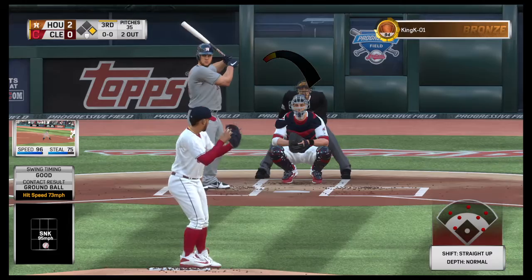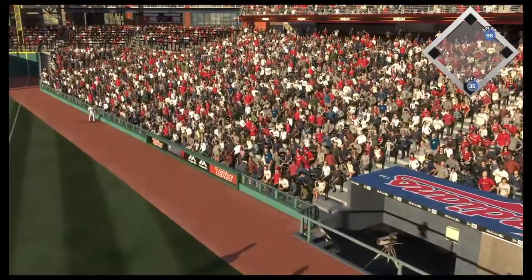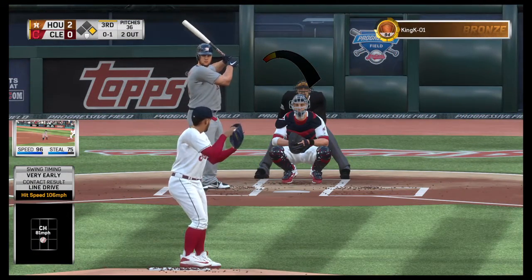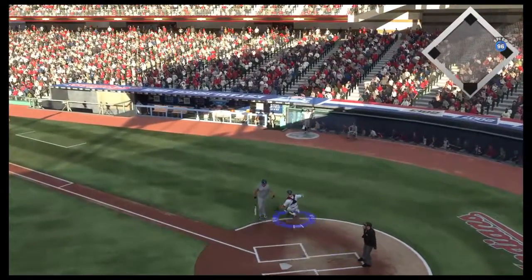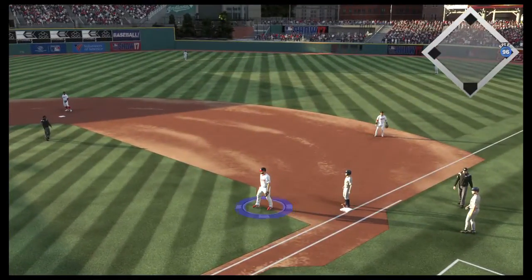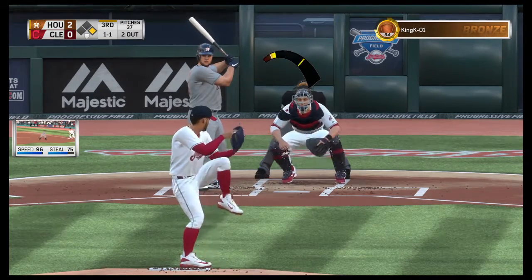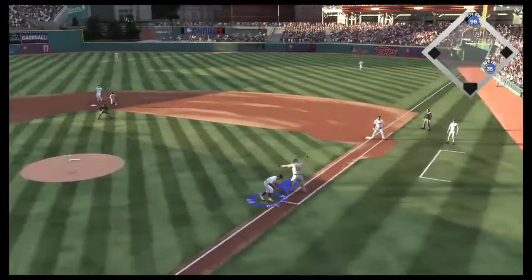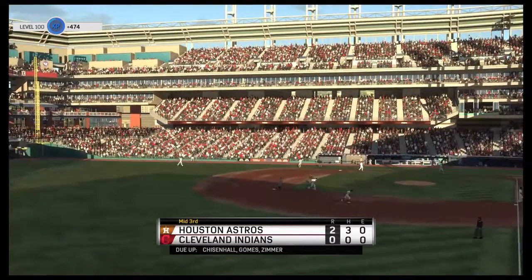Stepping in and ready for another shot, Matt Adams. 0 for 1 for him here in this one. Good swing, just got to try and straighten that one out. And this one gets away. Good job keeping it close as the count goes to 1-1. Ready to deal. Here's the 1-1. A little bouncer. Throw on to Alonso, takes care of him, and that ends the inning.